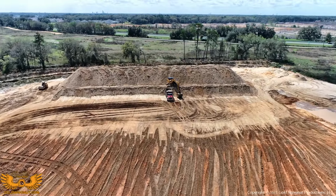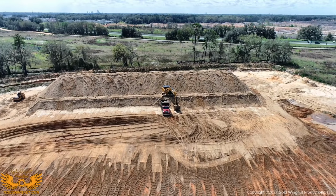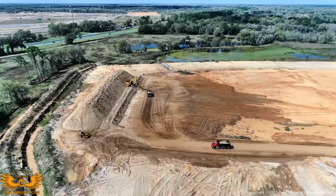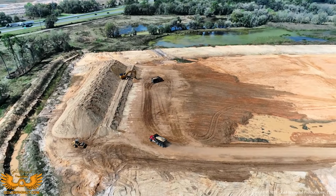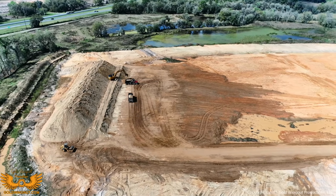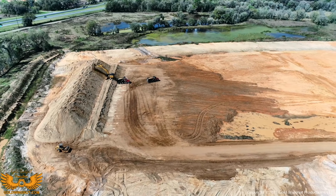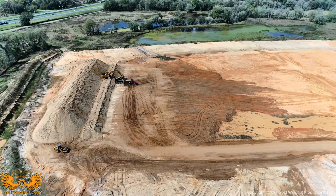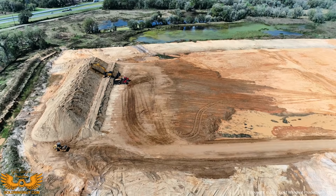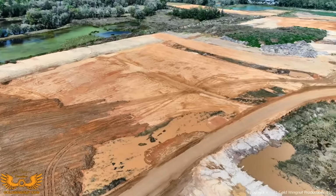This truck is getting ready to dump its load. Here's another view of this same stockpile with two more trucks dumping their load, and you can see the backhoe piling it up on the stockpile. This has been going on for quite a few days. That's a tremendous amount of soil.